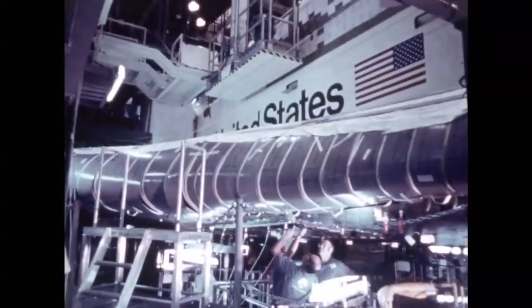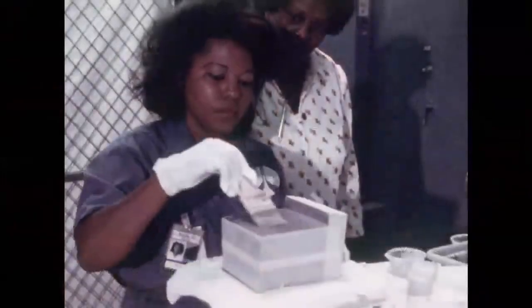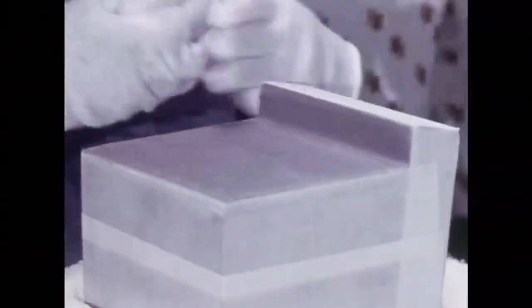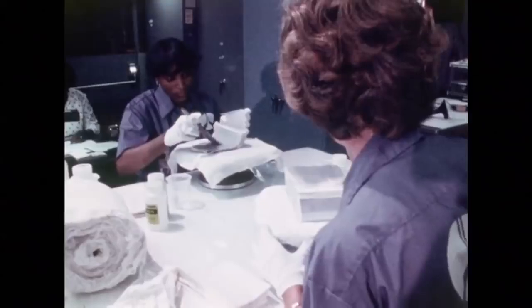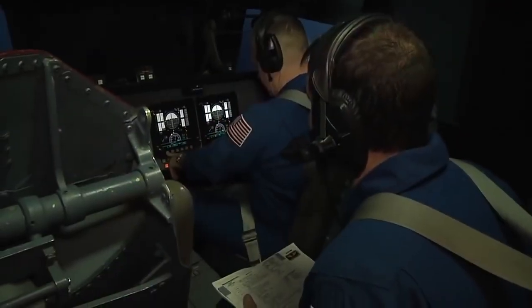More glue did keep the tiles in place. However, water was literally ripping them apart. It turns out, in the instant we hit rain, the tiles almost exploded. The tile fabrication process was modified and the problem overcome. Other shuttle design features proved less problematic and more groundbreaking. A computerized digital flight control system, now common in commercial and military aircraft, was developed for the orbiter.